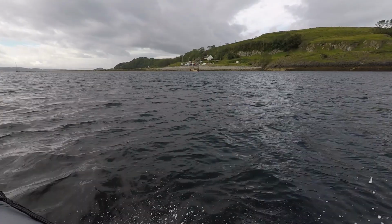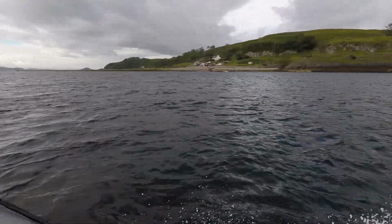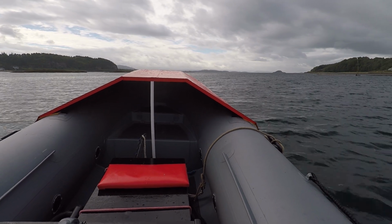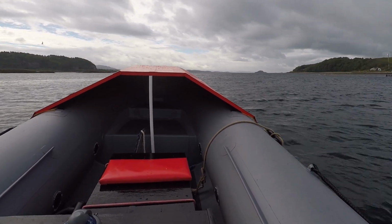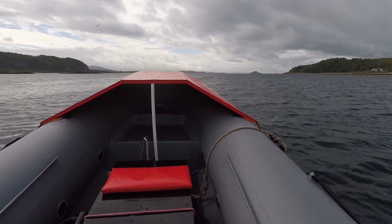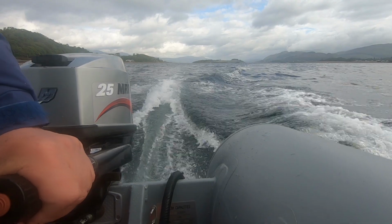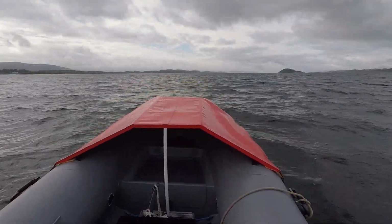I was surprised to see a relatively large queue for the passenger ferry over to Port Appin on the mainland. So perhaps it's business as usual in Port Ramsay. I was now heading for the exposed eastern side of Lismore, where I knew I'd be fighting into a wind against tide situation, but I was looking forward to seeing how the boat would handle the conditions, and I'm delighted to say it performed very well.